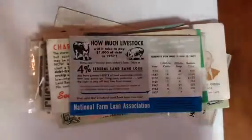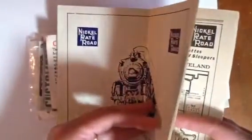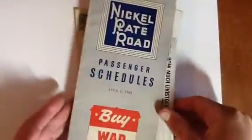And then I love this. My husband's already taken claim to this. But it's the passenger schedules, for trains and stuff. And it has all different kinds of the schedules. I don't know if there was a date. I'm sure there probably is. Right on the front, 1945. So it's just for train schedules. So anyways, that's my big haul for the week.